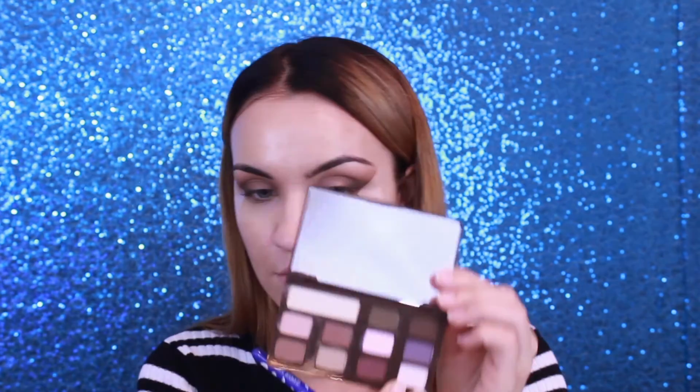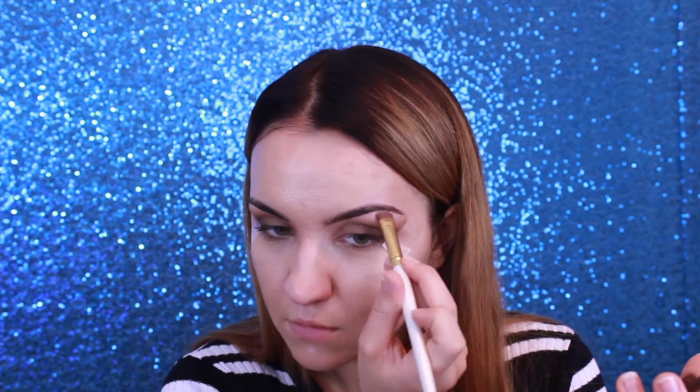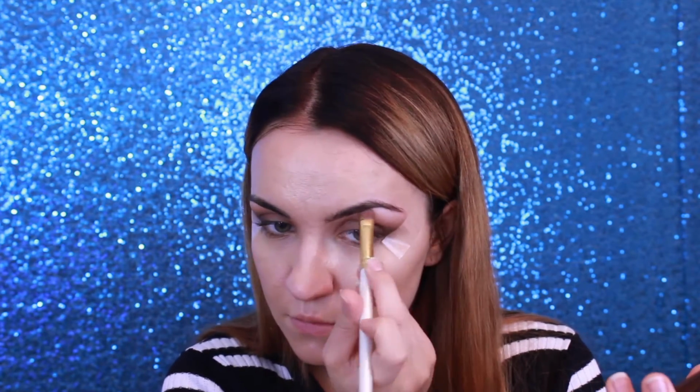And for the next step, we're going to be taking the matte champagne truffle color, and we're going to highlight the brow bone and the inner corner of the eyes. And I'm using a short shader brush because the bristles are really dense and they hold a lot more product. So we're going to be using that. And like I said, just highlight under the brow bone, and this will make your eyebrow shaping really stand out when you do this.